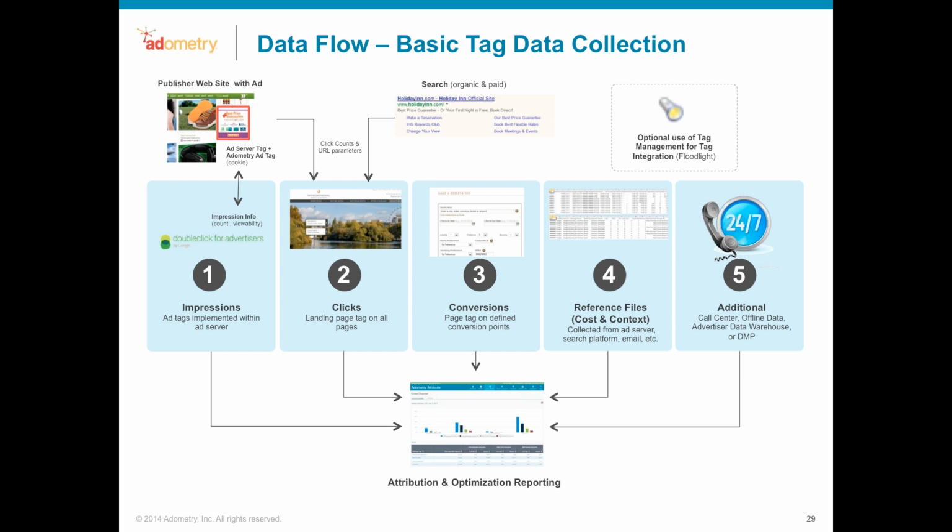It's being served by DoubleClick on that particular ad. The user sees that ad. We're going to capture that impression through an ad tag, and then that impression data comes into your attribution platform. At some point down the road, they do a paid search on Google. They click on that, so they land on the site. We're going to capture the referring parameters and that click event through a page tag, and then during that session they go ahead and convert.